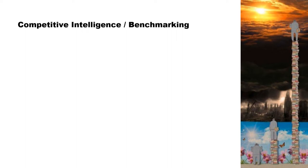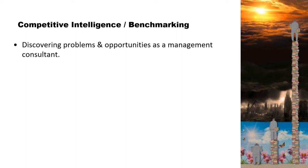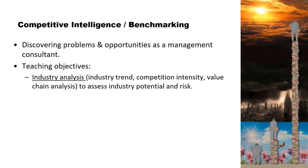Right, so here is also what we teach, right? We try to teach our students to be management consultants, to discover problems and opportunities for the company as a whole in the first place. So the objective would be, we start with the industry analysis, to assess industry potential and risk. So the question is, are you in a sunset industry or sunrise industry, right? By using tools such as industry trend, competitive intensity, and value chain analysis.